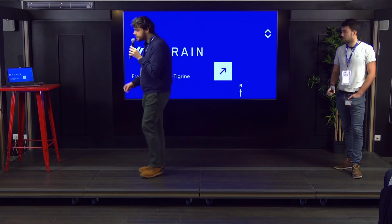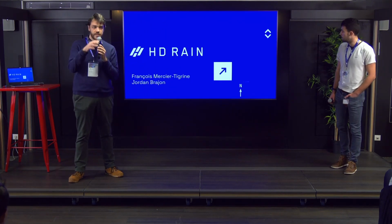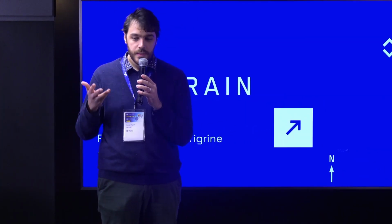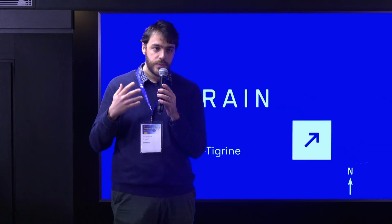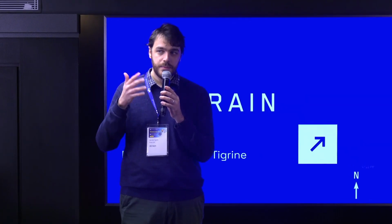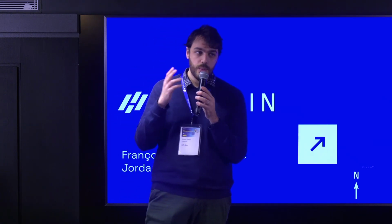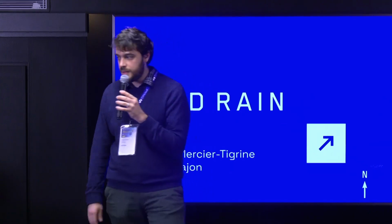So basically, HD Rain is a weather company. We design and build sensors. We put sensors on the ground, especially to measure rainfall, but also other parameters like temperature, air moisture, and pressure. Then we combine the data coming from all the sensors in our algorithms to produce maps of different parameters, such as rainfall, and to produce short-term forecasts, 1 or 2 hours in advance, especially for insurances, for cities, or for national weather services in countries other than France.